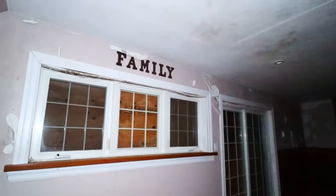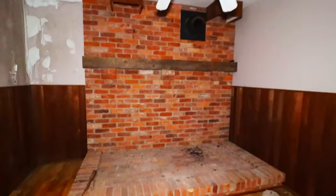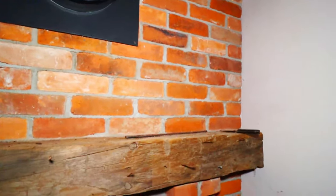Oh. Check that out. I would have had the wood burning stove here. There's the vent for it, rather than a fireplace. It's just a painting tool. I thought it was a knife. The ceiling fan's drooping. Corner cabinet, probably for the TV. Yeah, there's wires coming through. Definitely TV. Very nice.